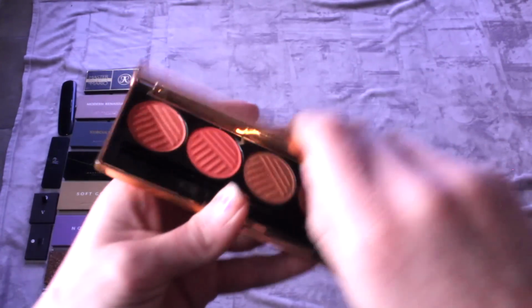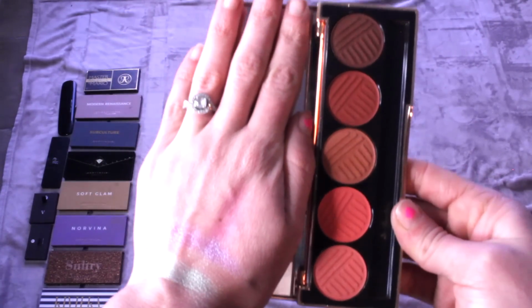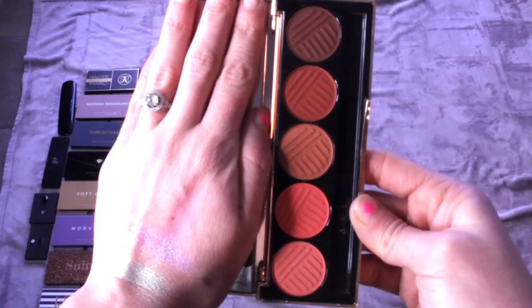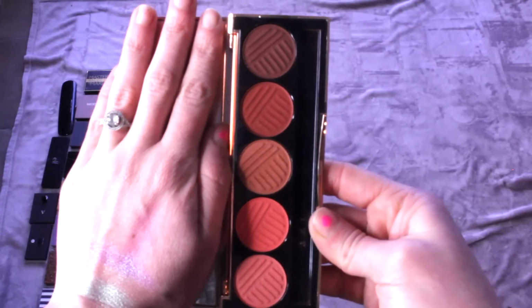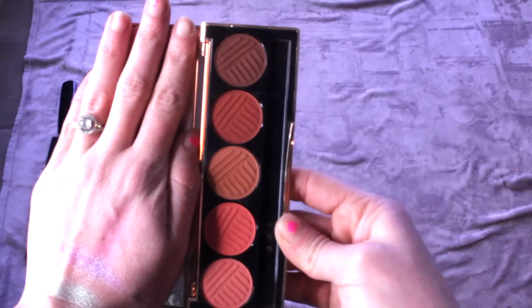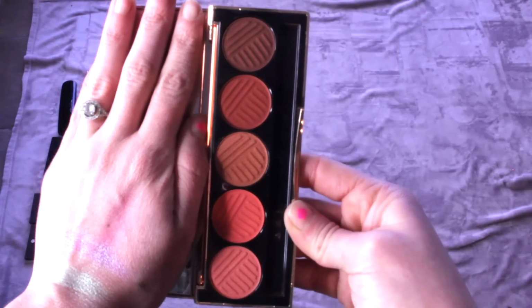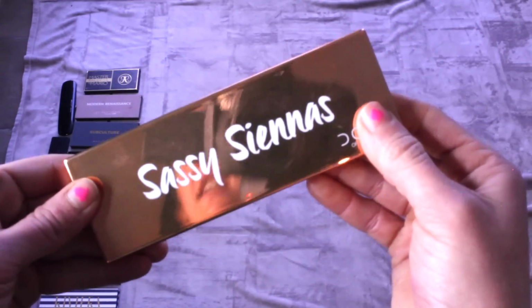Then I have Sassy Siennas, which I was hesitant to buy because I thought it was so similar to Baked Browns, but then my Ulta ended up getting Dose of Colors in store, and I was able to see this in person and realize it's much more warm toned than the Baked Browns, so I ended up purchasing this. I've only used this a handful of times, but I loved the looks that I created with this, so another hit in my books.